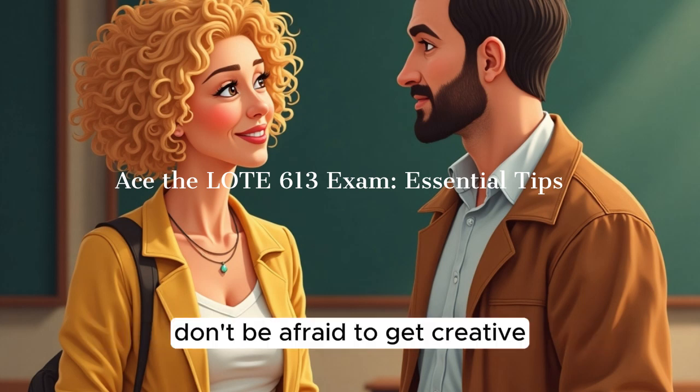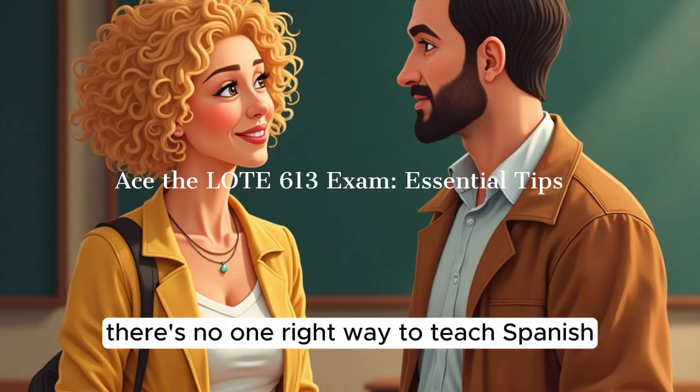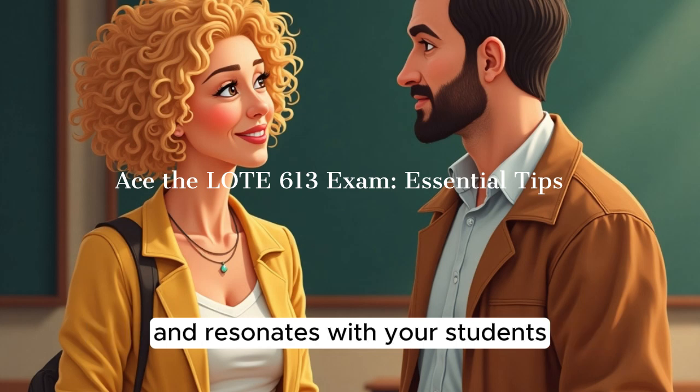Don't be afraid to get creative. There's no one right way to teach Spanish. Oh, I love this. So it's about finding your own unique teaching style. Yes. The approach that feels authentic to you and resonates with your students.